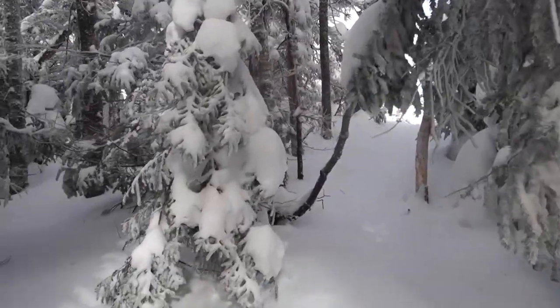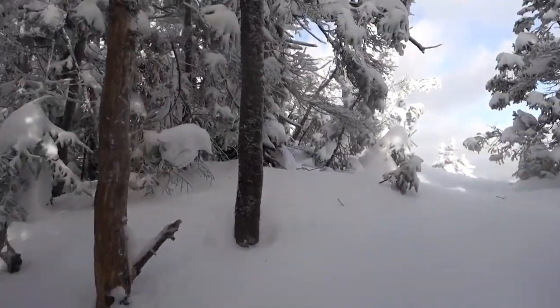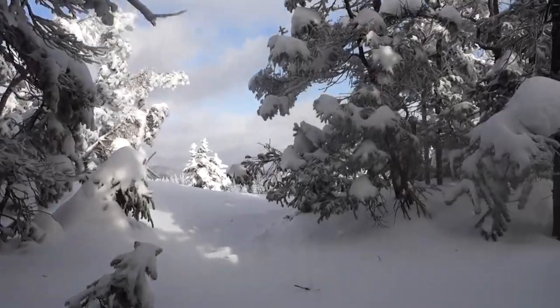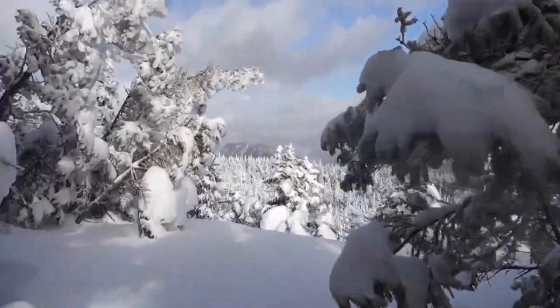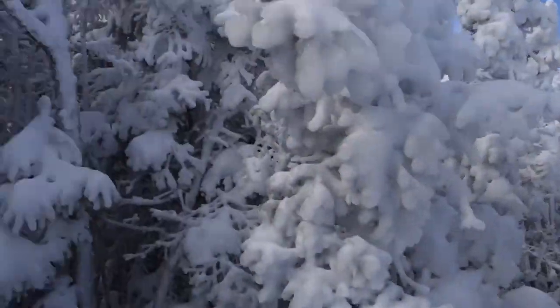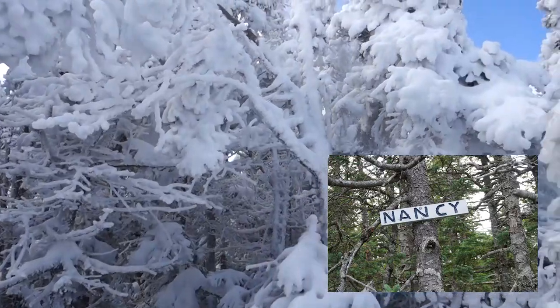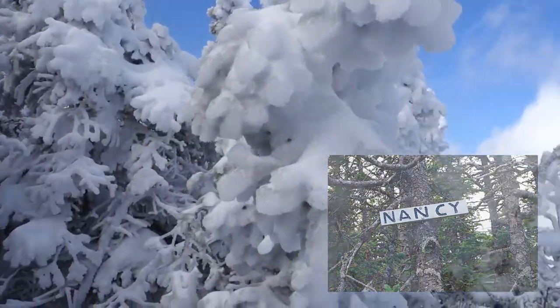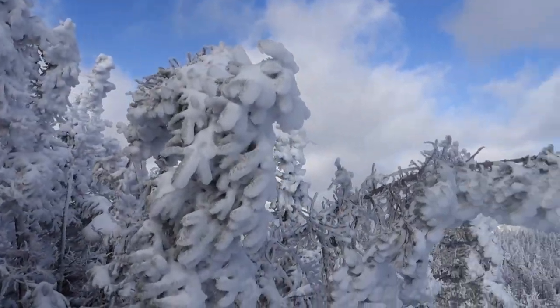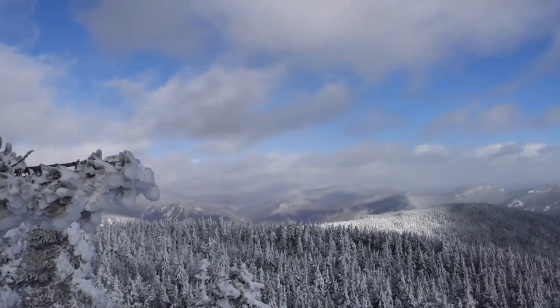Here we go. Sign was always on one of these trees right here. I think it was that one. I don't remember. Here we go, summit of Mount Nancy. Beautiful.